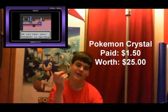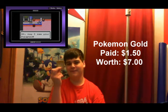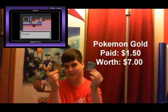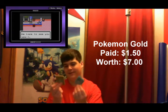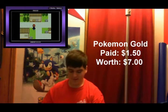I checked them. This one has a battery problem, which means it can't save your game. This one has a battery that works. So I have 2 copies of Crystal that work and 1 of Gold that does work, but I can't save. So that made me very sad because I really wanted to play through Gold. But I guess I have another copy of Crystal that saves, so I can't really complain a whole lot.